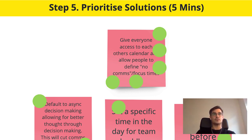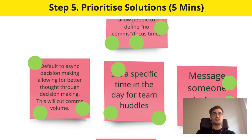and focus times. Next one is set a specific time in the day for team huddles. Next one is message someone before calling. And the last one is default to asynchronous decision-making, allowing for better thought through decision-making. This will cut comms volume.